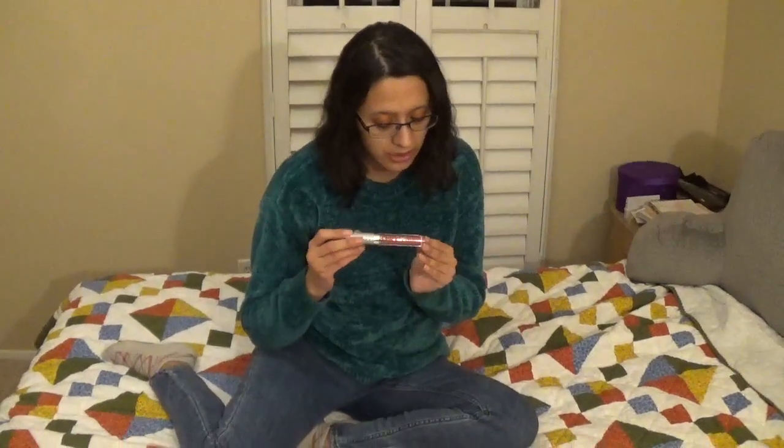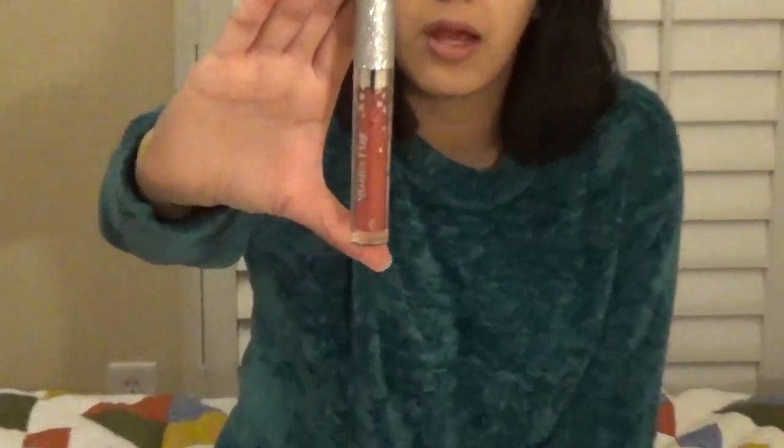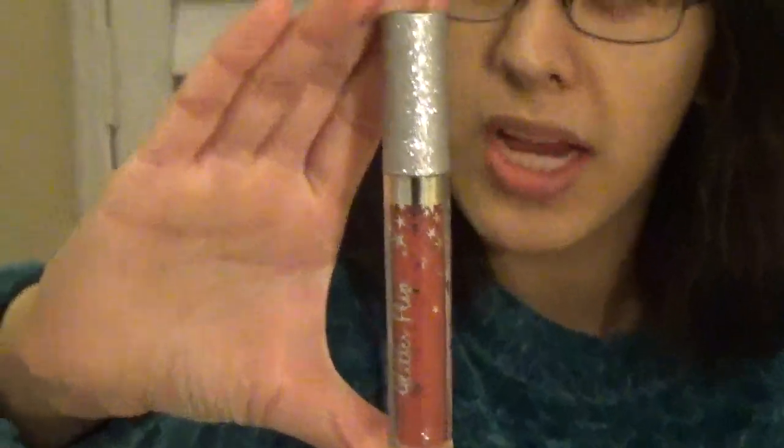I didn't like it. This is from Ciate. This is the Glitter Flip in Infamous. This is nice. It's cute. I've used it maybe twice for some birthdays and special occasions, but it's not something that I wear every day.